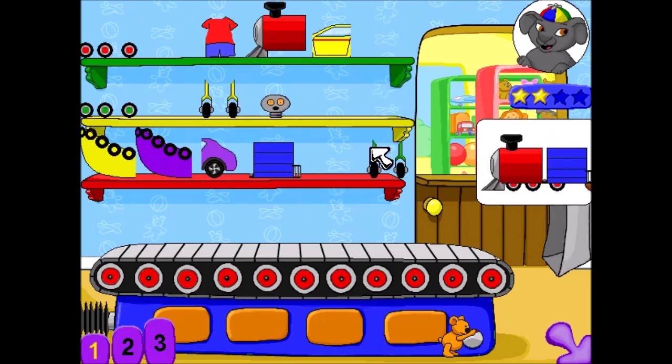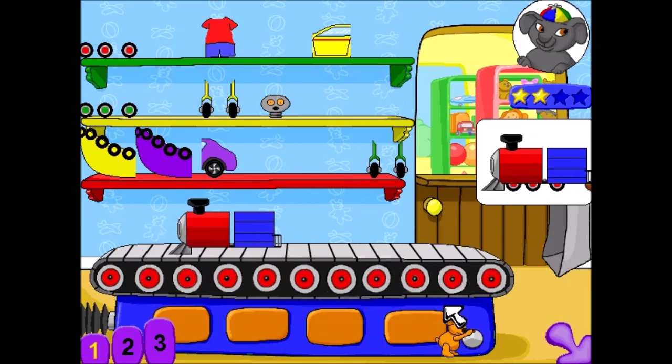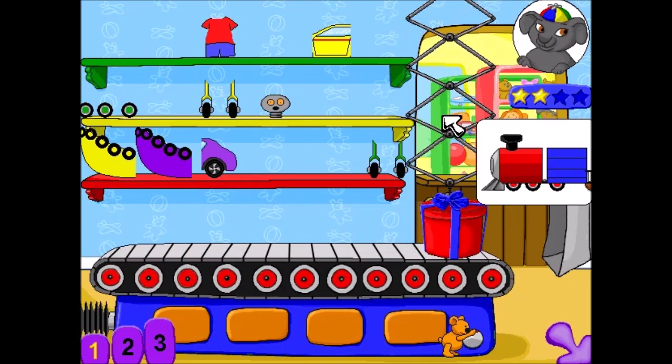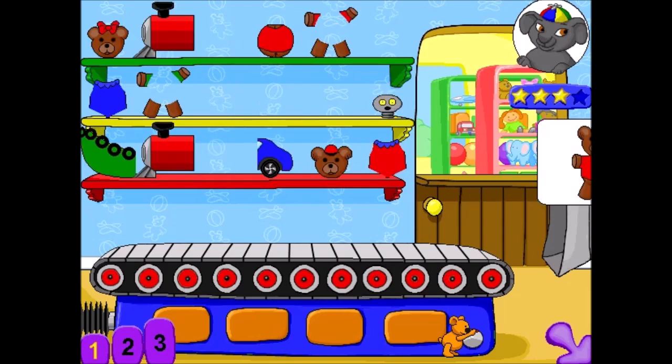Please help me build a train like the one in the picture. You built the train! Good job! You did a great job! Here's a shiny new star!